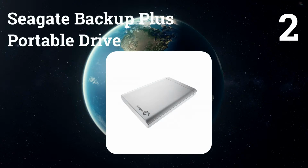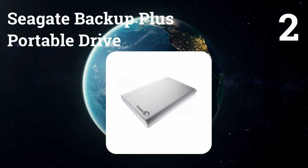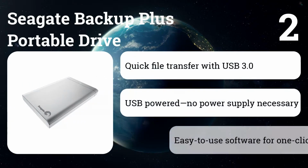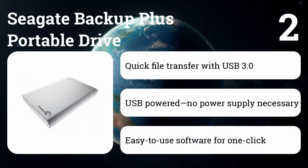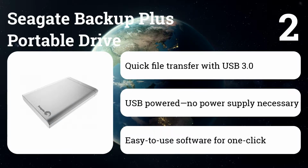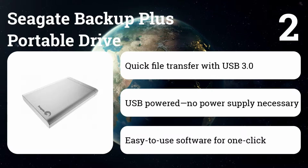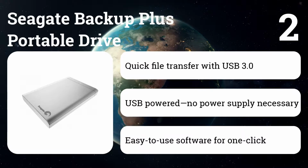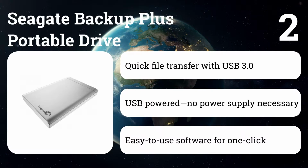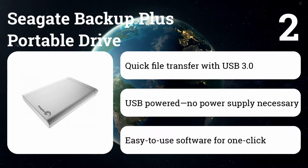Number 2. Seagate Backup Plus Portable Drive. This model edges out its rivals in both speed and cost per gigabyte. It's slim and light, transfers data quickly, and gets high reliability ratings from owners. The value is good, especially for those that want lots of storage capacity in a very portable package. It's available in 4TB and 5TB versions, and slimmer versions with lower capacities are available, too.